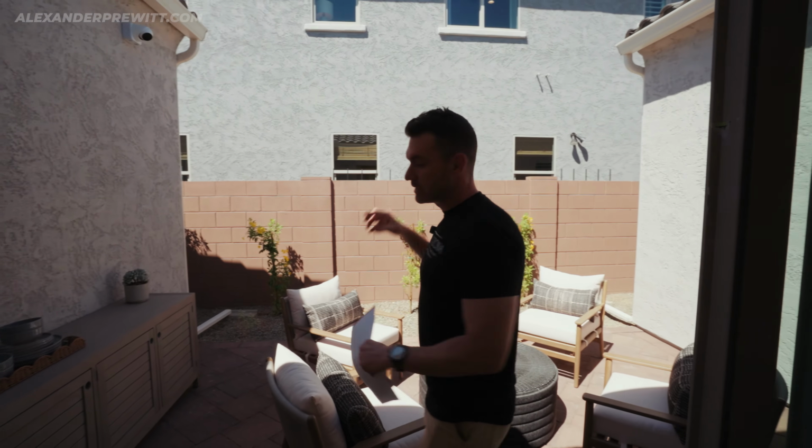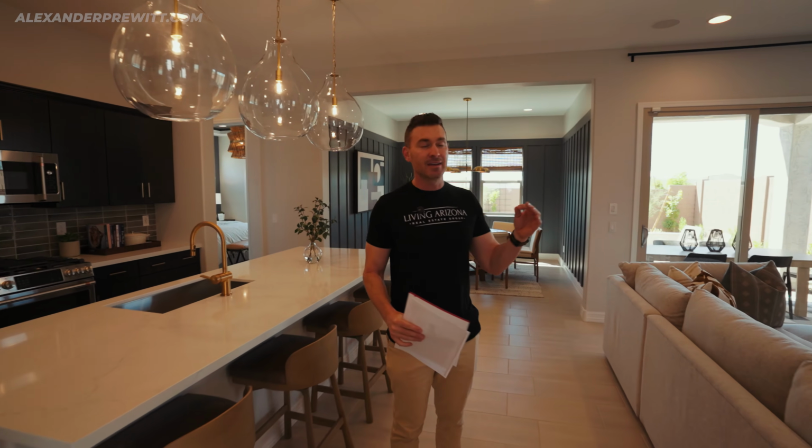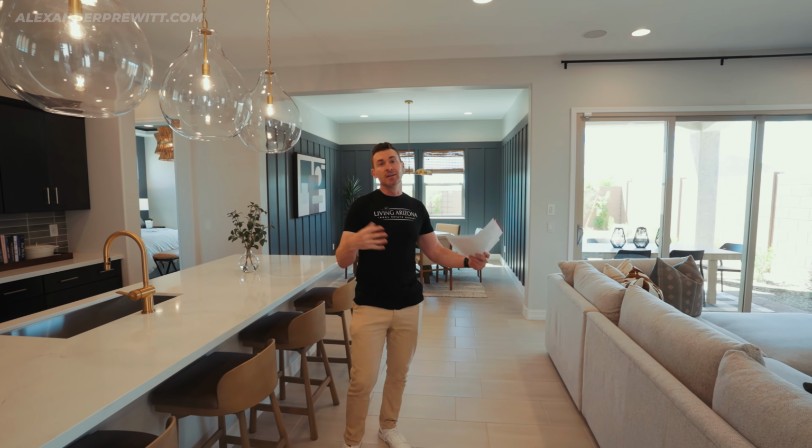So in Arizona, we got great weather for a lot of the year. So when it's cool out, you can leave these sliders open, throw up some bistro lights, and then you can have people entertaining, hanging out here. You can come right back through here. Beautiful open concept. Again, the Poppy is gonna be popping. People are gonna love this floor plan. So you could take that courtyard, come all the way around to your backyard, and have that indoor-outdoor living vibe.